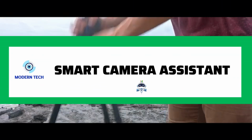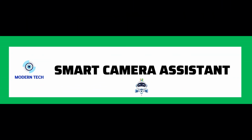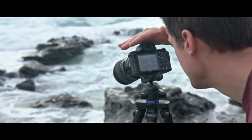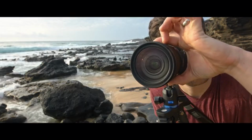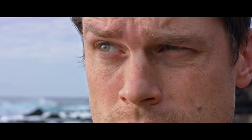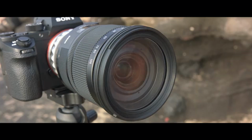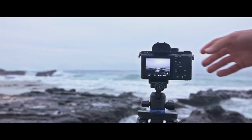10. Smart Camera Assistant. Arsenal is the world's first intelligent assistant for DSLR and mirrorless cameras. The ultra-lightweight hardware lets you control the camera wirelessly using an iOS or Android app. And advanced machine learning algorithms help you get the perfect shot every time.